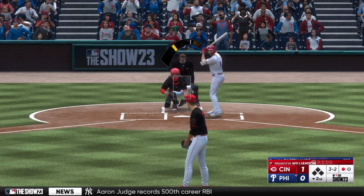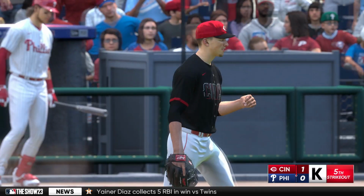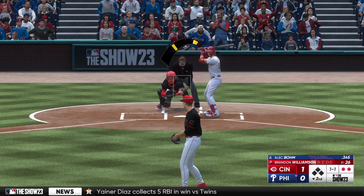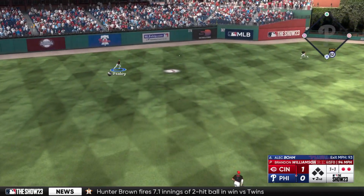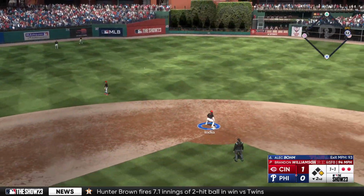Well, he's got what we call light tower power. And even when you have a guy like Bryce Harper on your team and you wow him with the home run, that says a whole lot. And now it's Alec Bohm. Swing, and that ball smashed on a line. And that's a base hit. And that keeps the inning going.